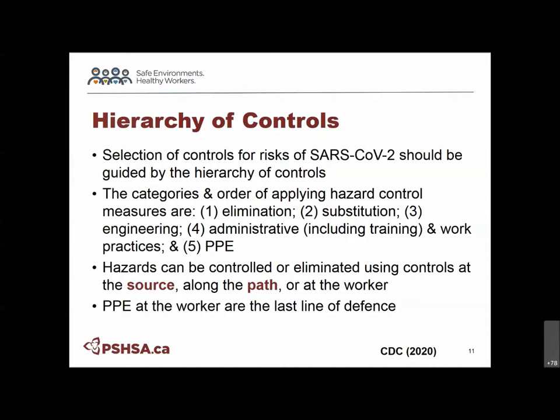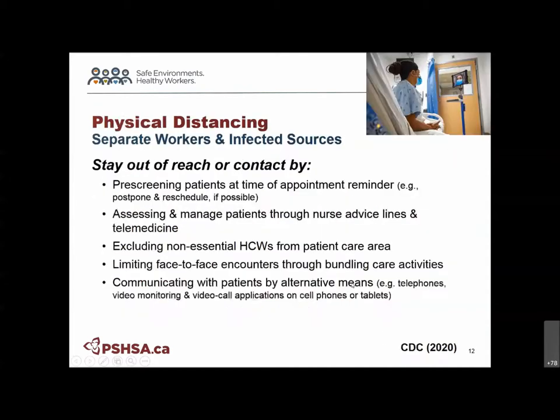So sometimes we don't want to just rely on one control measure, especially with airborne precautions. If that is at play, we want to look at a combination of control measures to reduce the risk and not rely upon just one. So when we think about elimination of the hazard when we're talking about infectious disease, the closest you're going to get to is this physical separation piece. Most of us find it hard to remove that from our work situation, especially in healthcare.